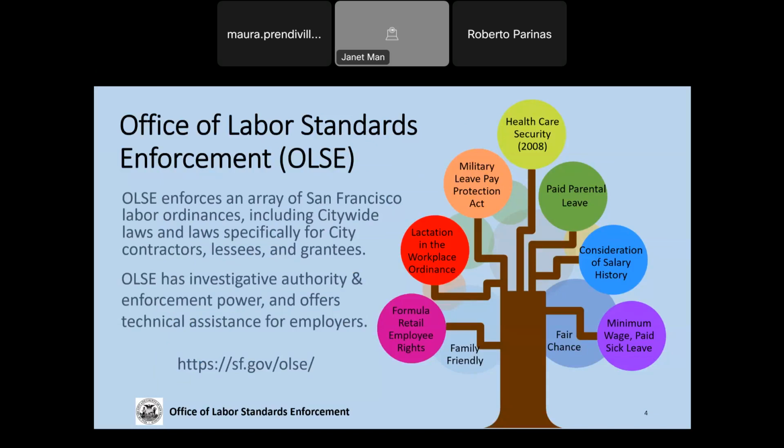Good morning, everyone. The Office of Labor Standards Enforcement, or OLSE, is the department in the city of San Francisco that enforces labor laws. And this includes citywide laws and laws that apply to contractors, lessees, and grantees. Examples of these labor laws are the Healthcare Security Ordinance, Paid Parental Leave Ordinance, Consideration of Salary History, Minimum Wage, Paid Sick Leave Ordinance, Fair Chance Ordinance, Military Leave Pay Protection Act Ordinance, and Family Friendly Workplace Ordinance, to name a few.